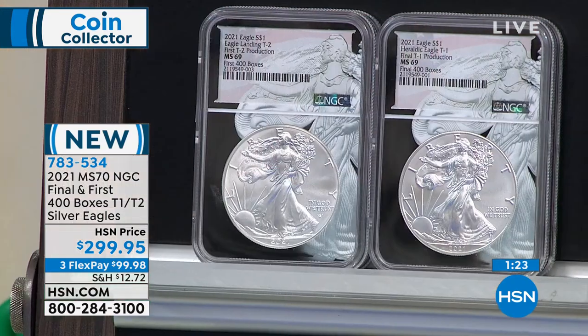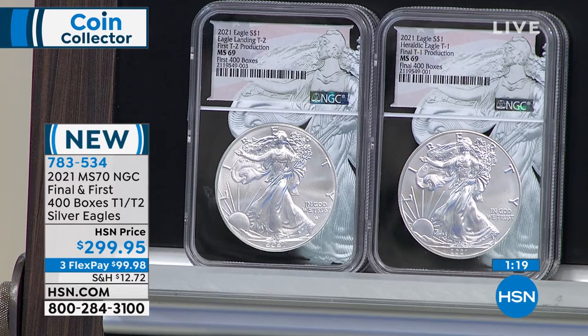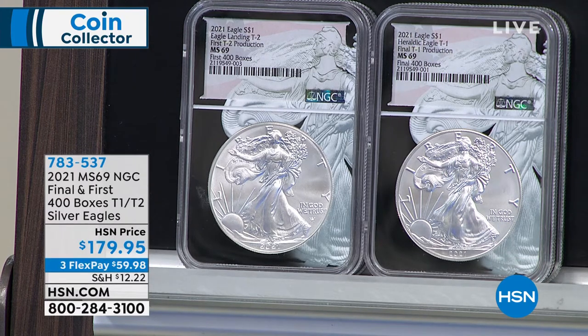Seth, but it's one grade lower. Remember I told you, the higher the grade, the more it's worth. So let's say you just want the first last, and perfect Mint State 70 isn't important to you. I have Mint State 69s, okay? And you can see they're just less money. It's the same coin. It's just certified in the same dual core holder that we have right there. Everything that we have on that is the same, but it's $120 less because the grade isn't as high.